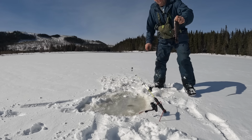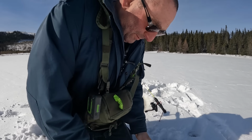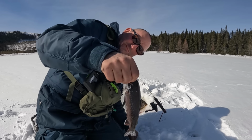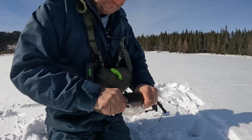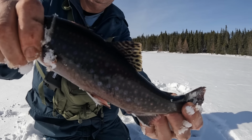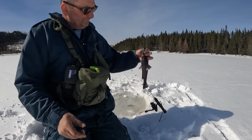Look at that guy. Oop. That's a nice one. It's got nice colors. It's a big trout.